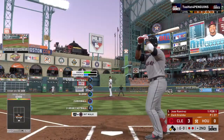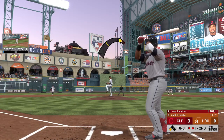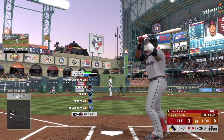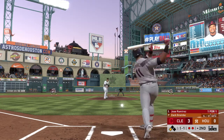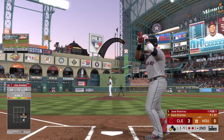Jose Ramirez. He got a hold of one and went yard in his first appearance in this one. Yeah, Matt, and going back to that last at bat when he hit the homer, that was a fastball that was up in the zone. This guy likes the ball up in the zone, so if I'm on the mound right now, I'm thinking try to keep the ball at the knees and below. He doesn't handle that low pitch quite as well. Count even now at 1-1.